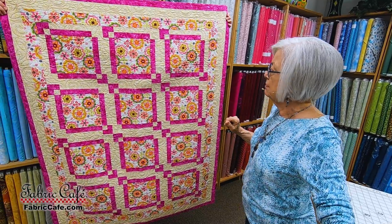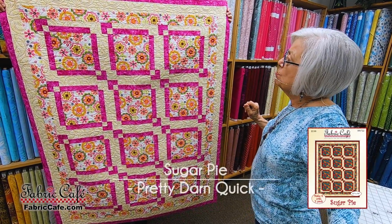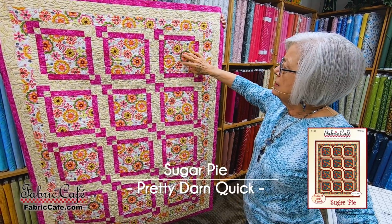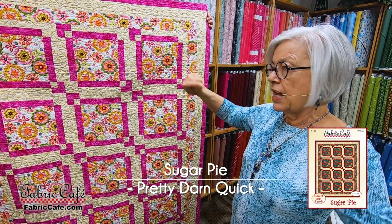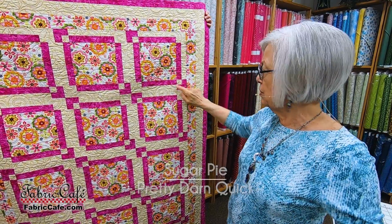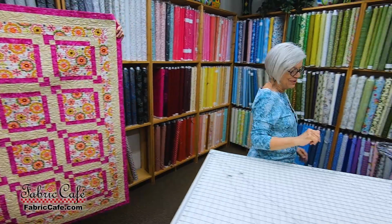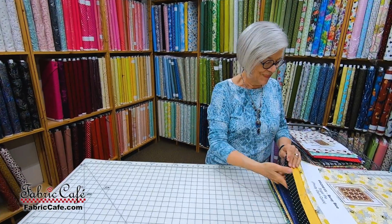This one is Sugar Pie. And this particular one is great for showing off your little motif. And I liked it because it looked like those little candies where they have the little twist papers on the edge. So when I finished designing that one, I named it Sugar Pie.